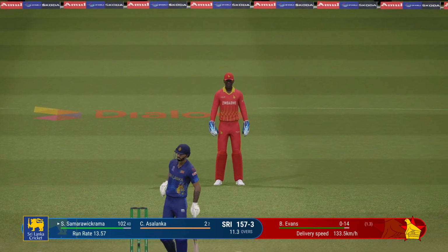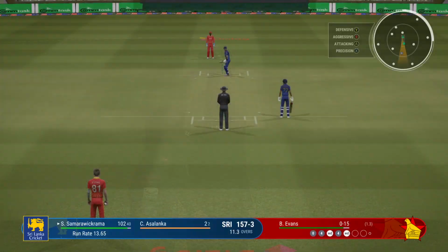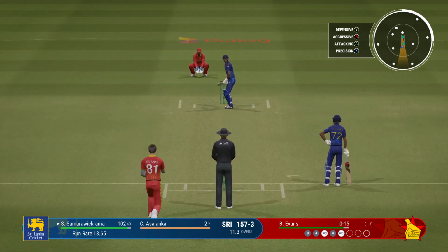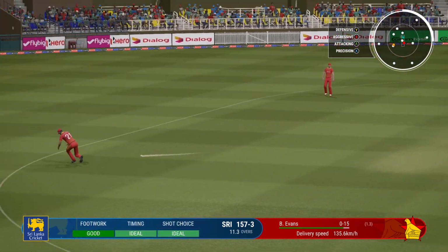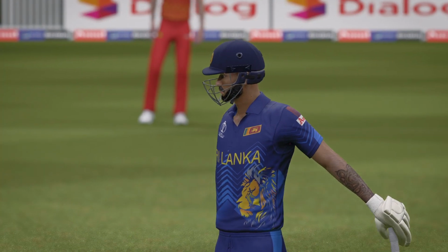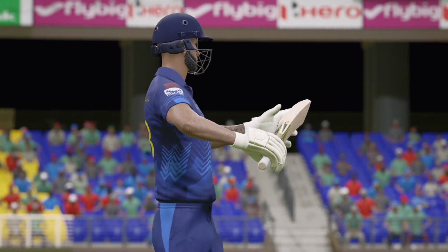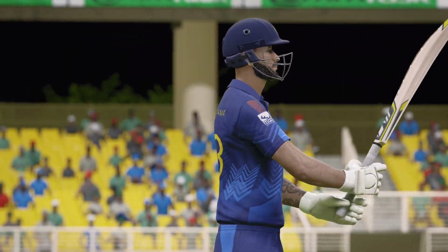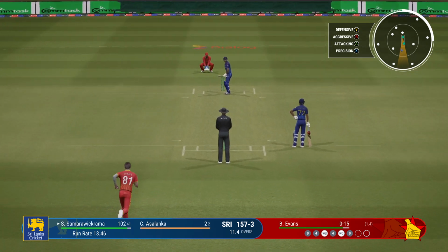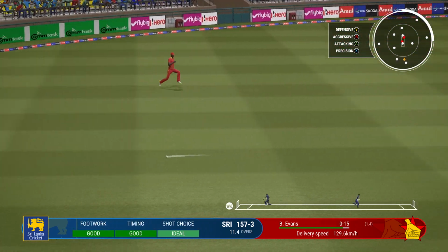Played that beautifully. Saw the short one and got out of the way. No more of those in this over. Does very well to quickly get across to this one. Drive straight down the ground, mid on will collect that one though.